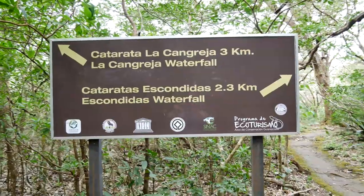So there's two waterfalls here, or cataratas en español. In Spanish, they're called cataratas or cascadas. There's one that goes up that way that the ranger told us is distance-wise shorter, but the altitude gain is much higher. It's more like rock scrambling, rock climbing, boulder hopping, a much tougher climb. From this point, I believe he said it takes another 2.5 hours.